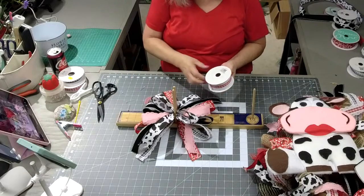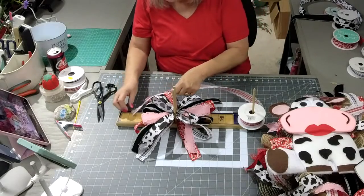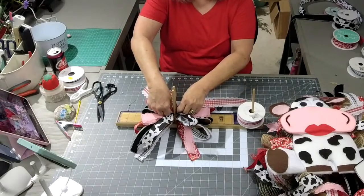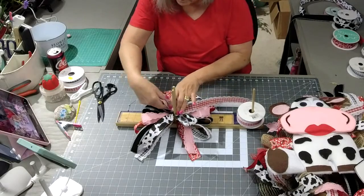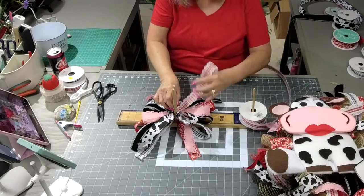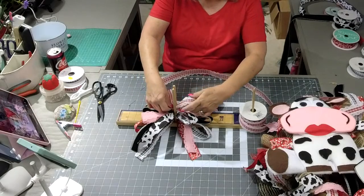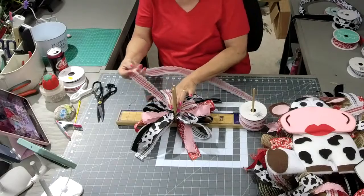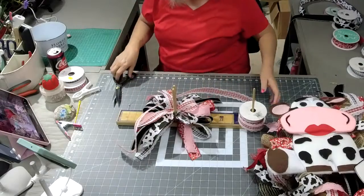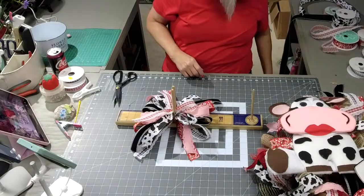Now we're going to come on the top of this with a little bit of this red gingham. And we'll go to 6. And let's bring it down. But all I'm going to do is about a 3-inch loop right there in the center, and cut right there. That's our first bow.